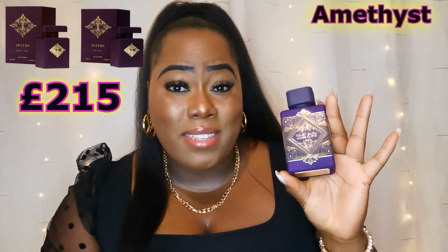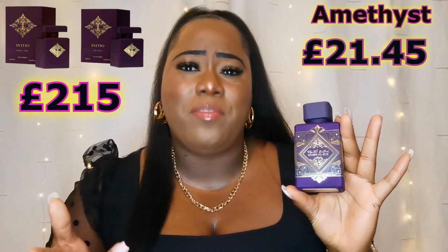Do you know what I mean? It's just there for like a couple minutes and then it goes. It comes down to the factor of price, because when you compare the prices, Atomic Rose and Side Effect by Initio is £215, but I got Amethyst for £21.45.